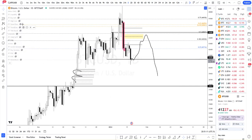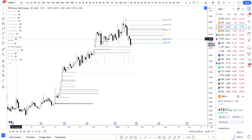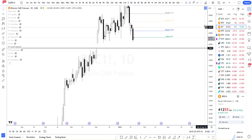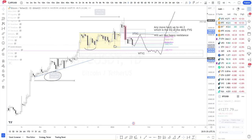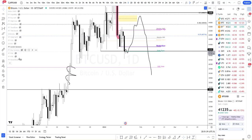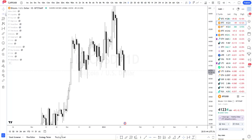CME, where is my level? Actually, no, where I got the CME over here. Actually, boom, right there. The CME gap is sitting at 39.625, which could potentially get filled as well. Guys, I don't know what BTC is going to do, but I'm playing it the way I just told you. I'm currently long. I got my stop loss at the main wick, the main bottom of the wick, and any move back up, I will look to exit or potentially look to short.